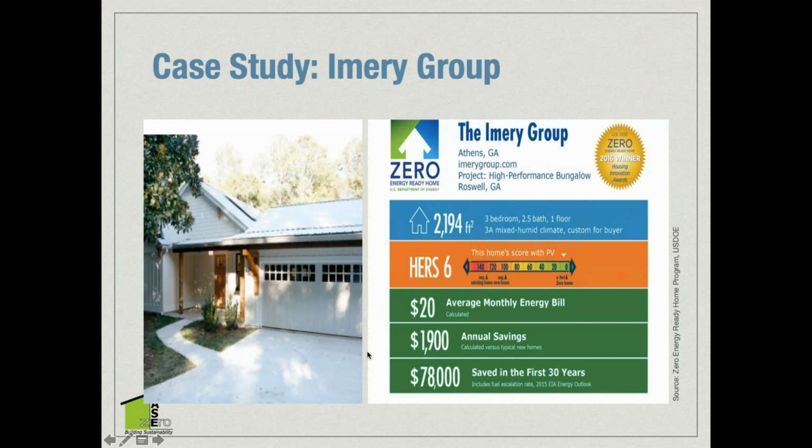Emory Group in Georgia is doing something similar. The savings in this case are $158. How much more house can you buy for $158? That's about $31,000 in additional mortgage that you can afford and still not exceed the same monthly budget. So I think that's what's really key here.